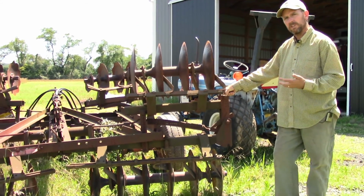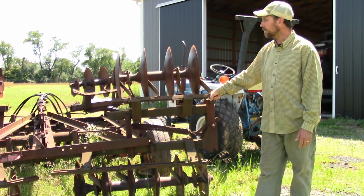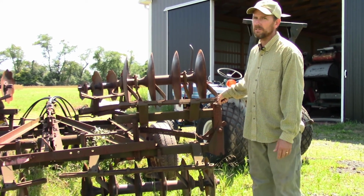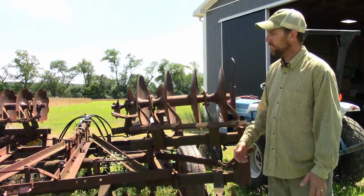If the residue is too heavy, too thick, or if it's the first time into a field in a long time. Super old, super rusty. The discs still go around, so it still works.